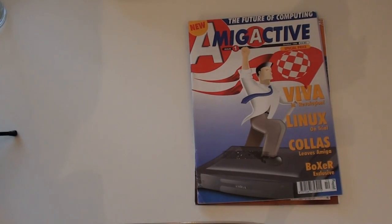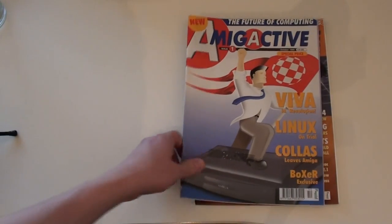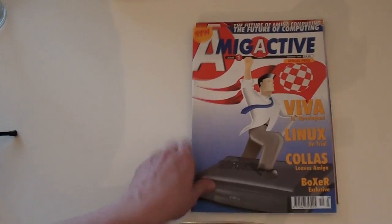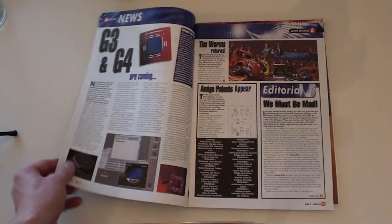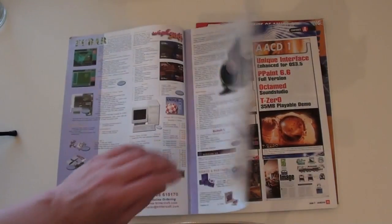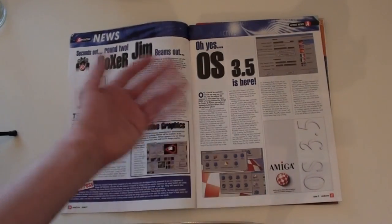That was a magazine called Amiga Active. I remember going into a newsagent one day, around the time that a lot of the Amiga magazines were closing down, and seeing this brand new magazine for the Amiga. I did a bit of a double take, and I was like, wow. Now this came out a few months after CU Amiga closed down, so it was actually a lot of the old CU Amiga team who got together and basically launched this new mag.